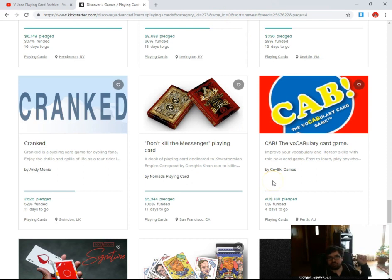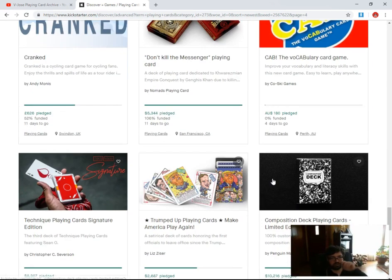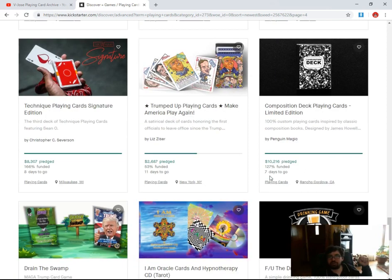Moving on, Don't Kill the Messenger by Nomad's Point Guards is funded, 11 days to go. It's a pretty nice looking deck for the most part. Technique Signature Edition by Christopher Severson is funded, 8 days to go. Trumped Up Point Guards, Make Them Play Again by Liz Zeiser, 53% funded, 11 days to go. I don't see it happening. Hopefully it has a better chance of funding than the Republicans do of winning in the election coming up.